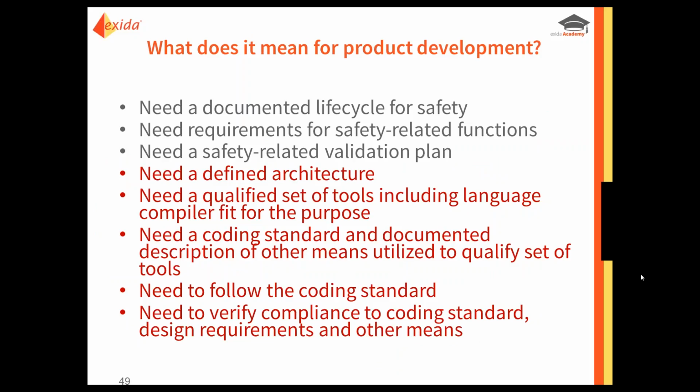And so a lot of the times we get asked, what does it mean for product development? Well, IEC 61508 basically says we need to have a documented life cycle for safety, a requirement for safety-related functions, and there is a need for a safety-related validation plan. These points in red are for software, so we're not going to talk about that today.